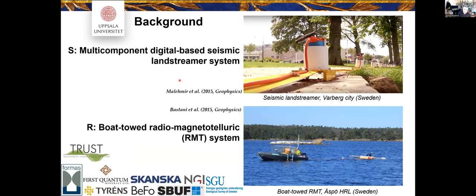The background to what I will be showing is that back in 2013, I got funding to develop two instruments. One was a multi-component digital-based seismic land streamer, which was specifically designed for urban applications. Our idea was to develop something with which we can collect seismic data in big cities. Multi-component, because we wanted to characterize the bedrock and the soil in these 3C components, but also digital, so that we will not be picking up electromagnetic and electric noise that is very frequently seen in cities.